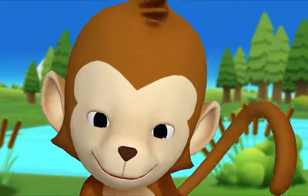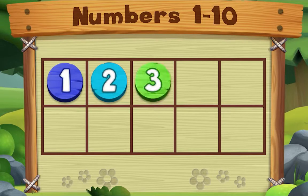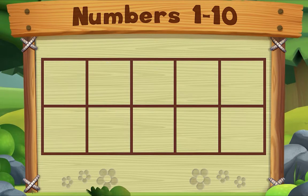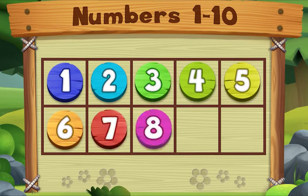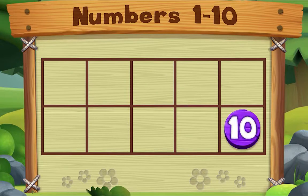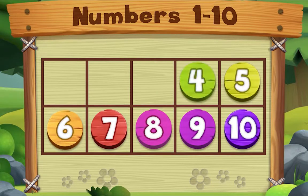Hi! Let's count to 10 together. Ready? Here we go. Count with me. 1, 2, 3, 4, 5, 6, 7, 8, 9, 10. Again! Count with me. 1, 2, 3, 4, 5, 6, 7, 8, 9, 10. Now let's count down from 10 to 1. 10, 9, 8, 7, 6, 5.